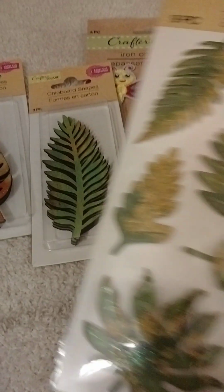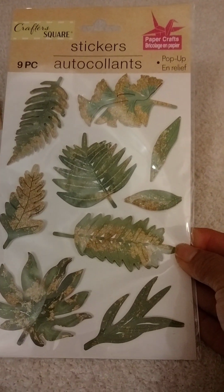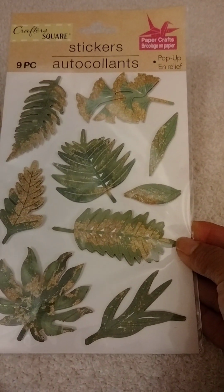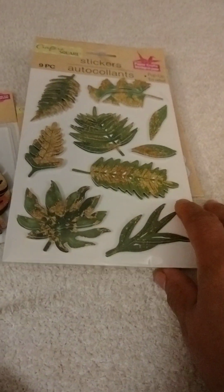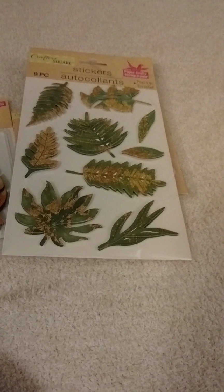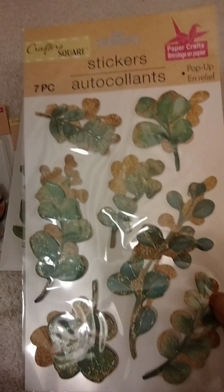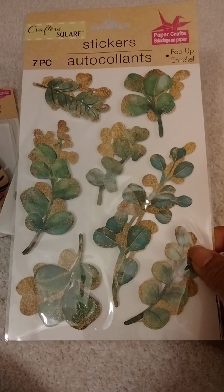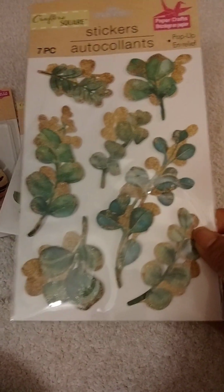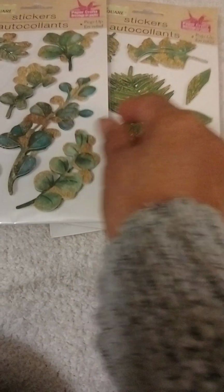And then I got these. These are 9 pieces. Pop-up stickers from Crafter Square. I've never seen them at my store. I was like, wow, okay. These are cool. They look so real. And these got 7 pieces. Same thing, pop-up stickers from Crafter Square. They're so pretty, the colors.